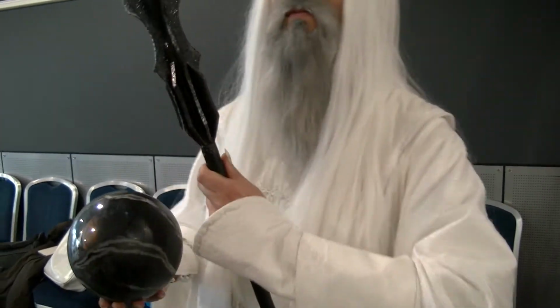So I really love fantasy and wizards. So if it has a staff, I will do it. It looks amazing, and I'm sure Christopher Lee, if he were still with us, would think it was amazing as well. Do you mind just turning slowly for us so we can see all the detailing? Yeah, of course.